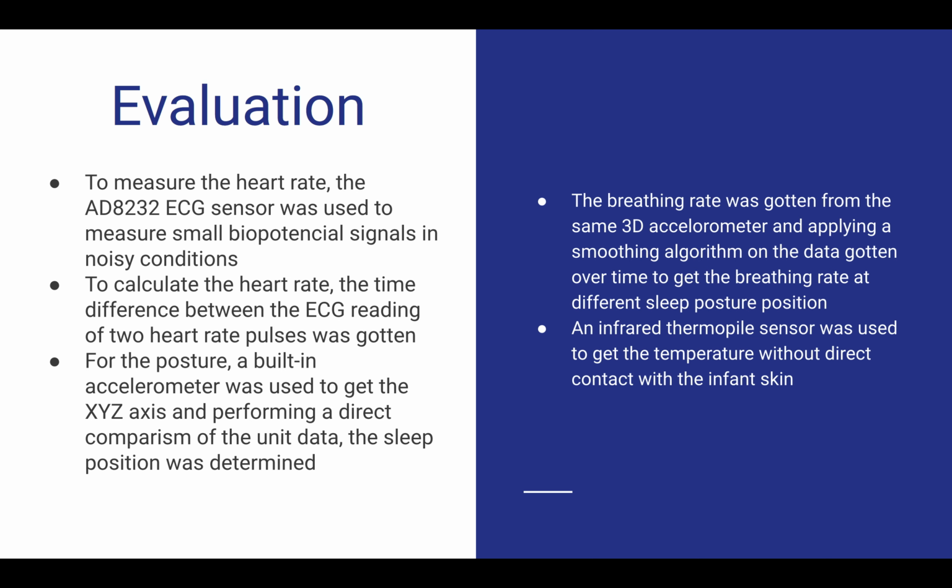The 3D accelerometer that was inbuilt was used to get data of the points XYZ axis, and a custom algorithm was applied to this to give an accurate sleep position. Also, the breathing rate was calculated using the same 3D accelerometer, and a smoothing algorithm was applied to get the points of inhale and exhale. And finally, an infrared thermopile sensor was applied to get the temperature without having direct contact with the infant's skin.